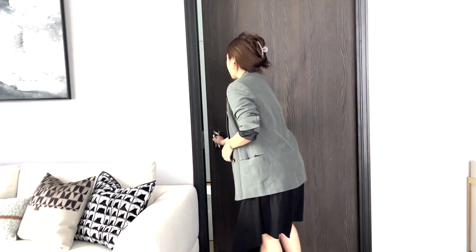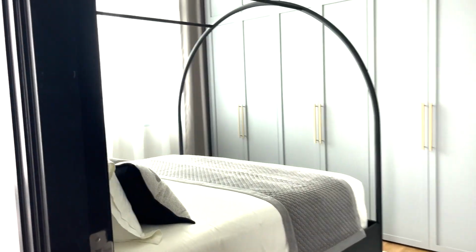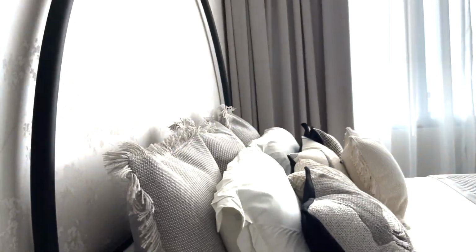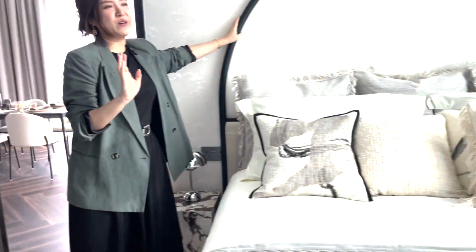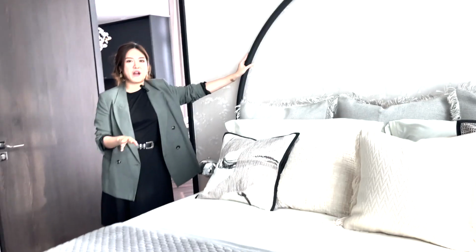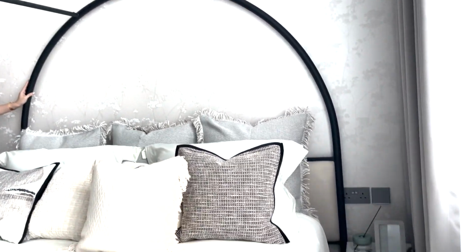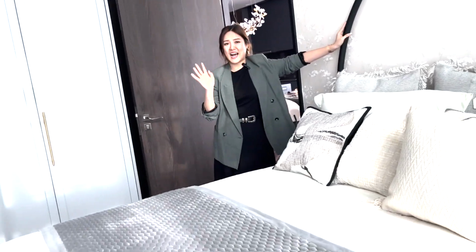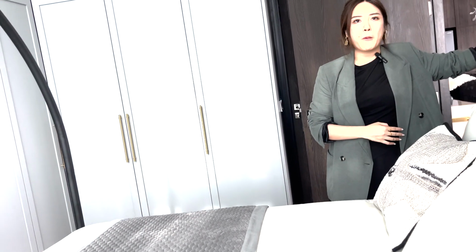Okay, so now let me show you the master room. Come and have a look. Okay, so this is my master room, and I'm so happy that finally I can propose, and my client is willing to get this bed frame from Crate & Barrel, because the design of it is so unique, and not everyone will accept this kind of design. But my client showed it to me, and I told her, oh my god, this bed frame I have proposed a few times already, but no client would like to buy. So yeah, I'm so happy my client loved it.